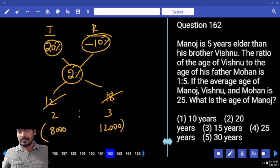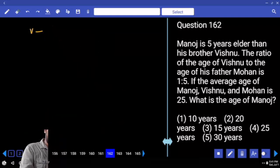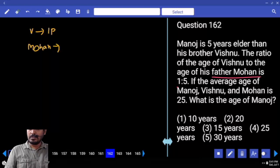Next, 162. Manoj is 5 years older than his brother Vishnu. The ratio of the ages of Vishnu to the age of his father Mohan is 1:5. Means Vishnu is how many parts? 1 part. Mohan is how many parts? Father Mohan is 5 parts, sir. Vishnu 1 part, Mohan 5 parts.